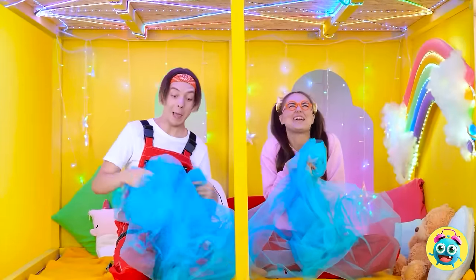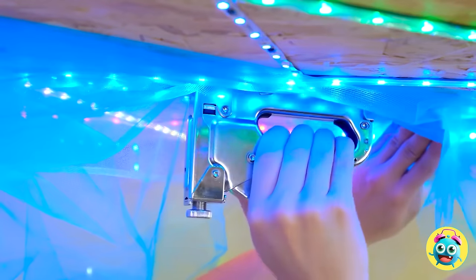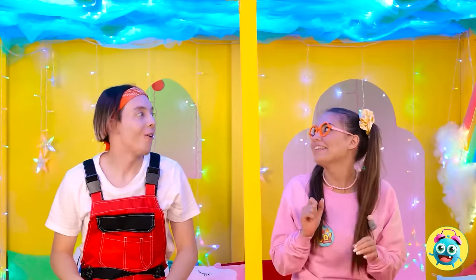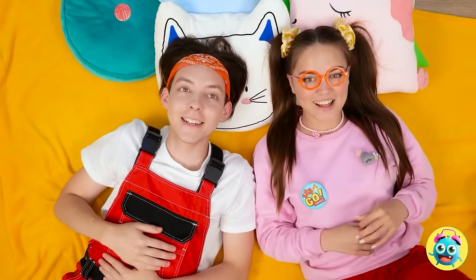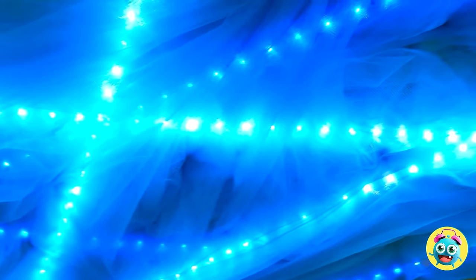Nice! I can't believe we got away with that. Isn't this color blue so pretty? Definitely. Let's get to work. First staple is a success. Better keep going. Oh, wow! It's like a blue sky's above us! It's spectacular! I think it's about time we relaxed. I'm oh so very sleepy. Wow, so beautiful. I could stare up at this for hours. It's like a gorgeous night sky.